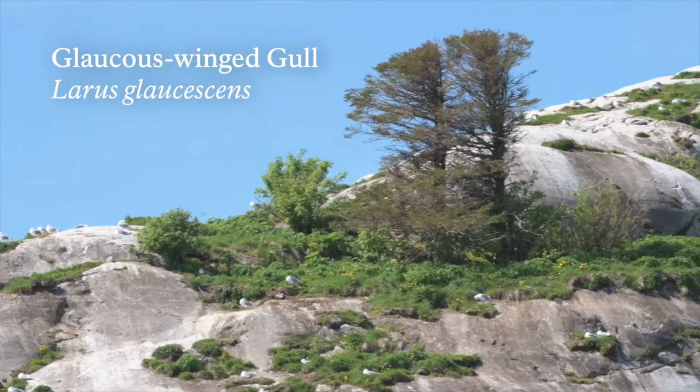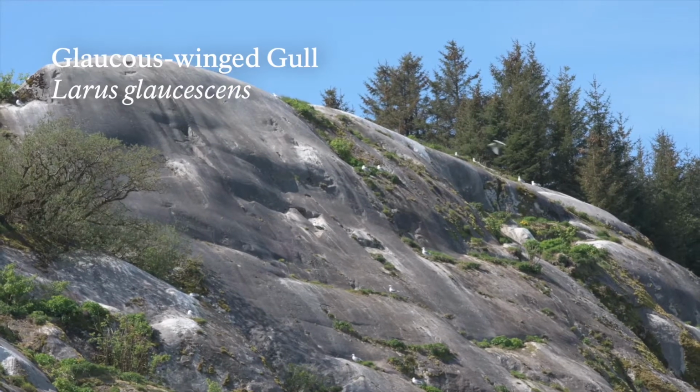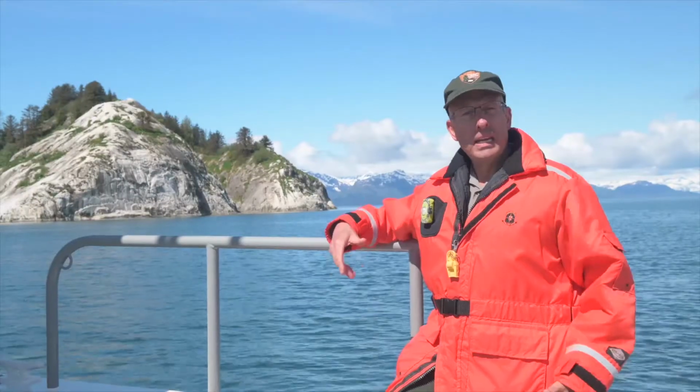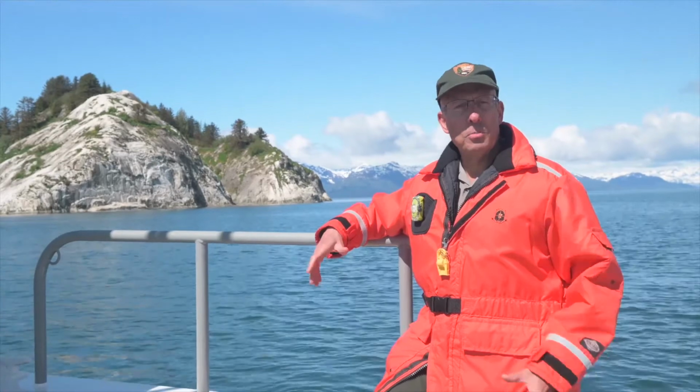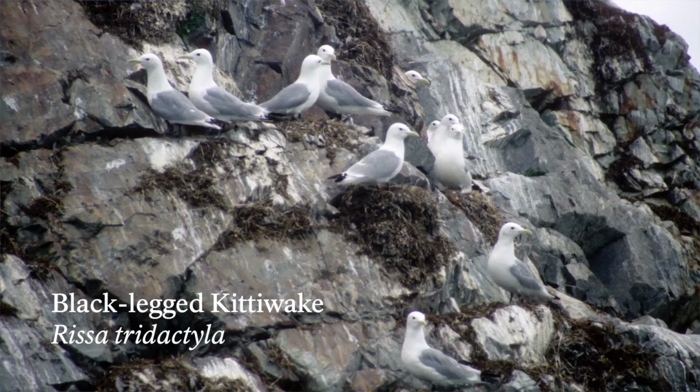A video of smooth marble rock with occasional green vegetation and a small stunted tree shaped by the wind. Glaucous-winged gulls are visible as white spots sitting around and across this rock. And then we have the more numerous, smaller species of gull known as a black-legged kittiwake. They like to nest lower down on the rocks. Photos of black-legged kittiwakes are shown. Their common name and scientific names are shown on screen. The photos depict the black-legged kittiwakes in groups, standing and sitting on nests on a cliffside.